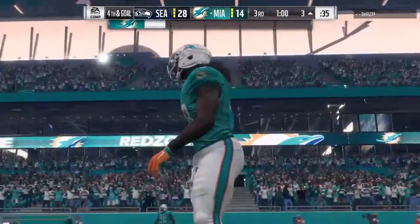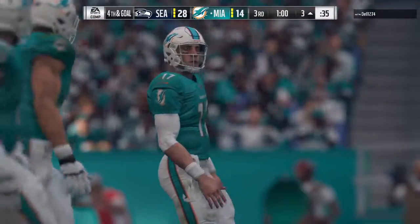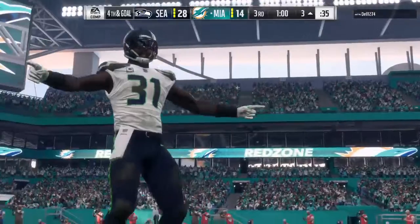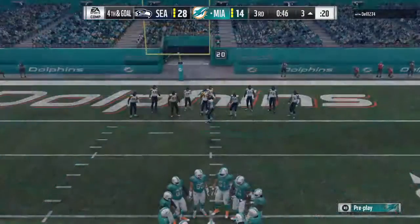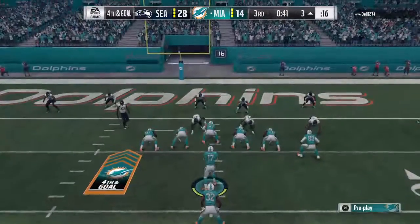4th down. One hallmark of good defenses is understanding the game, understanding positioning, and tackling immediately in the secondary after catches. I think we just saw that on display right there. Got to him before he ever had a chance to think about turning it upfield.